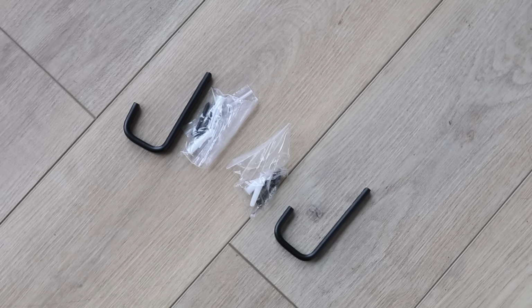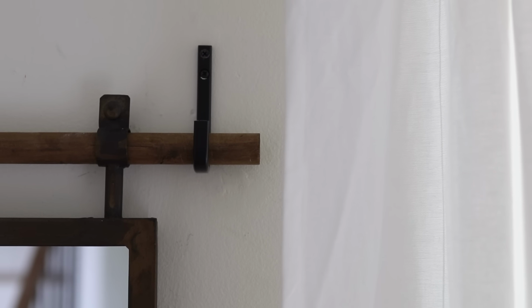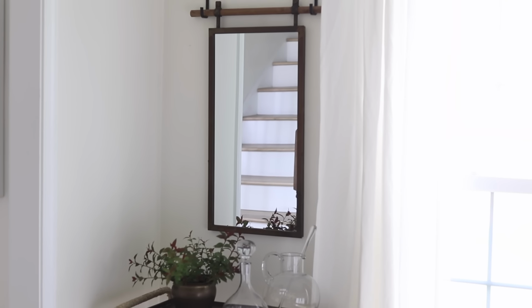In order then to attach it to the wall, instead of trying to match what was existing, I just decided to grab these J hooks from Crazy Bin so I can just sit it inside of those. I'm definitely still going to keep looking for some patinaed brass, maybe curtain rod hooks, but in the meantime, this is a good interim solution on a budget.